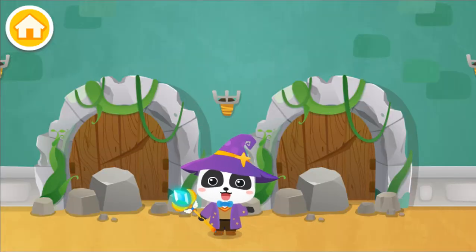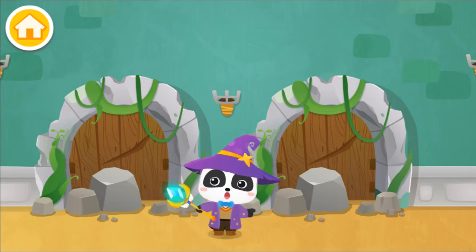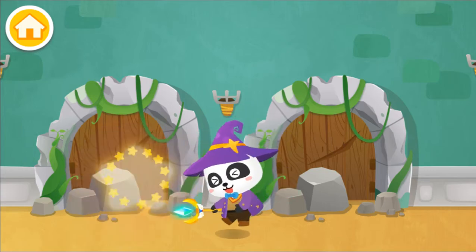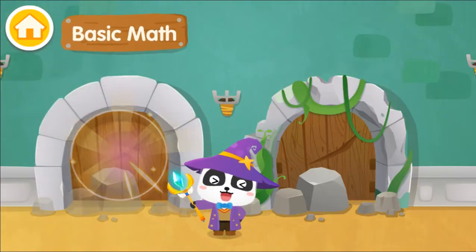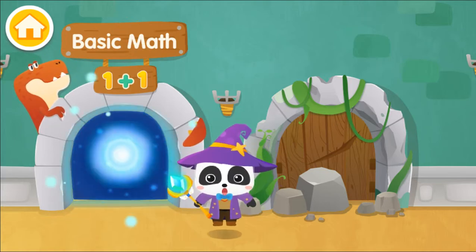I am the great magician Kiki, and let's see if anyone needs our help. This magic door doesn't work. Let's fix it. Babybus magic of fixing! Wow! The magic to basic math!